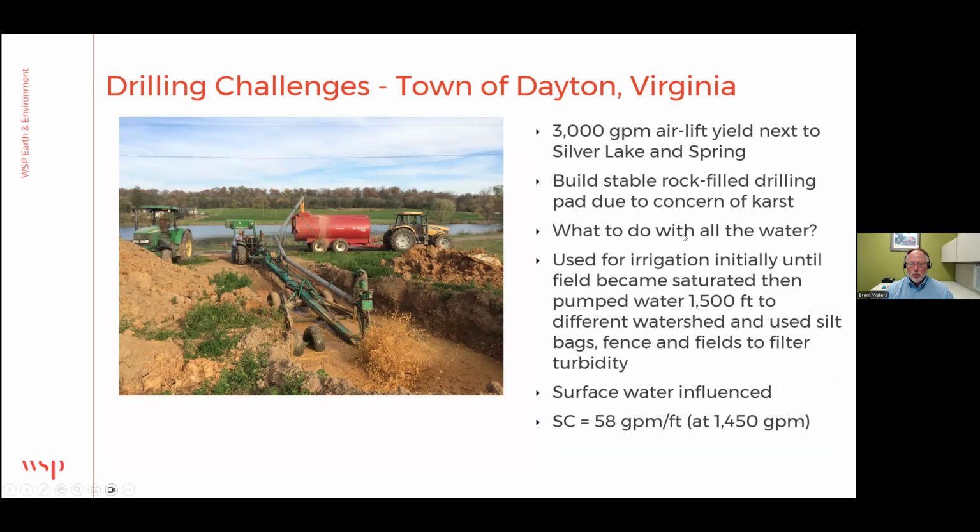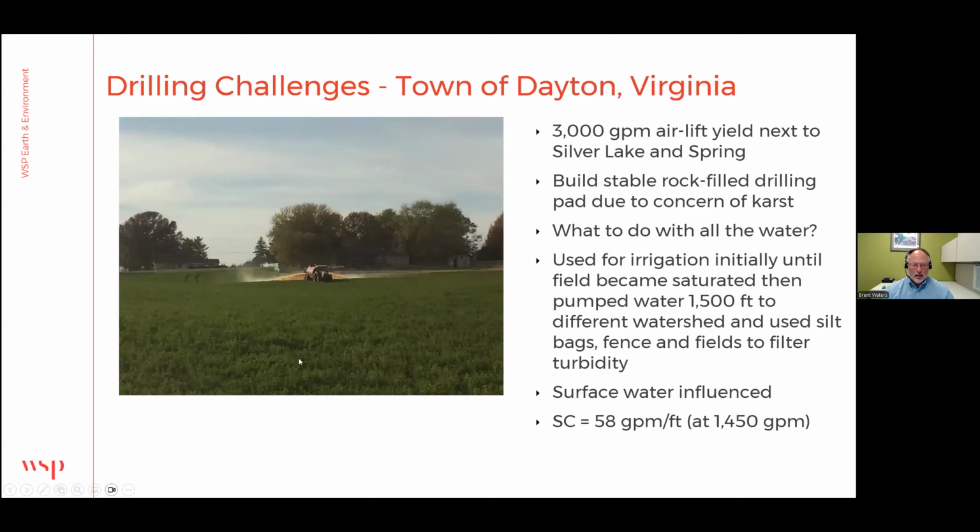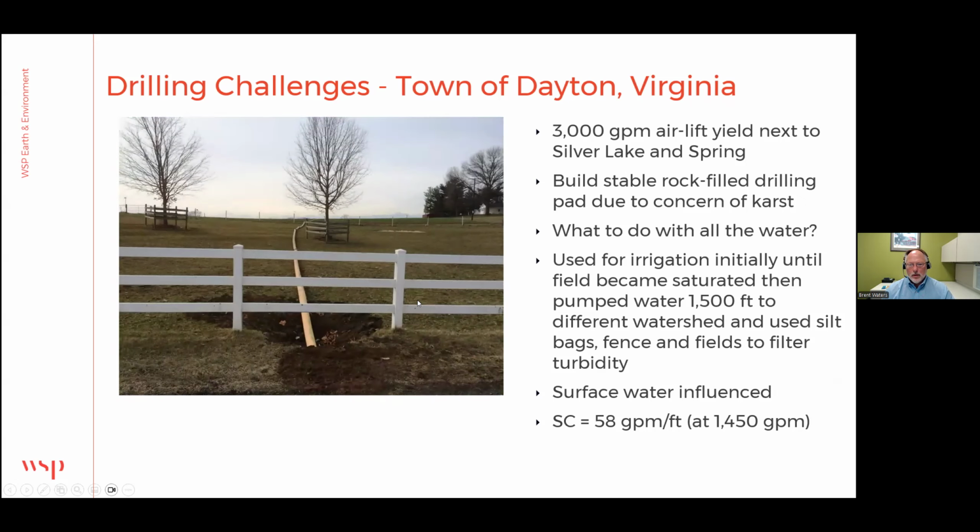And then, what are we going to do with all the water? So here's a series of pumps, pumping into irrigation, and then irrigating alfalfa, I think, or soy. That's how we got rid of the well water as we started our drilling. But pretty soon the ground was saturated, so we had to build a pipeline to get all the water up over the ridge top into a completely different drainage area.